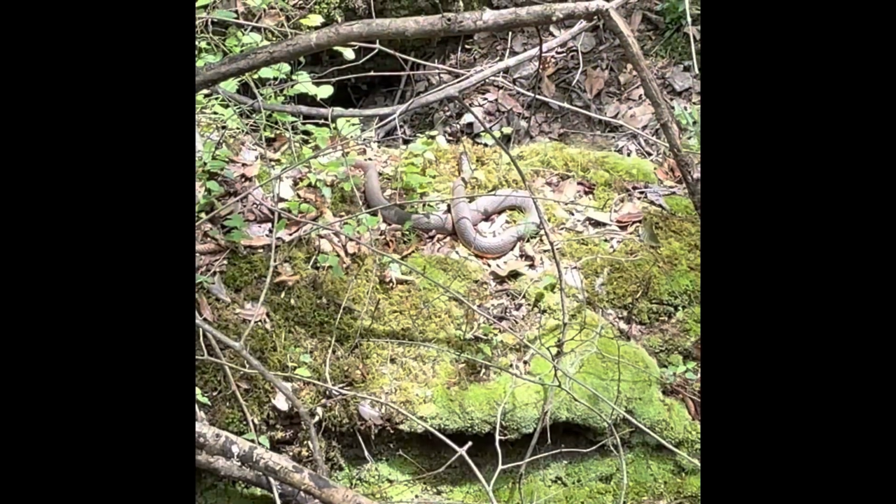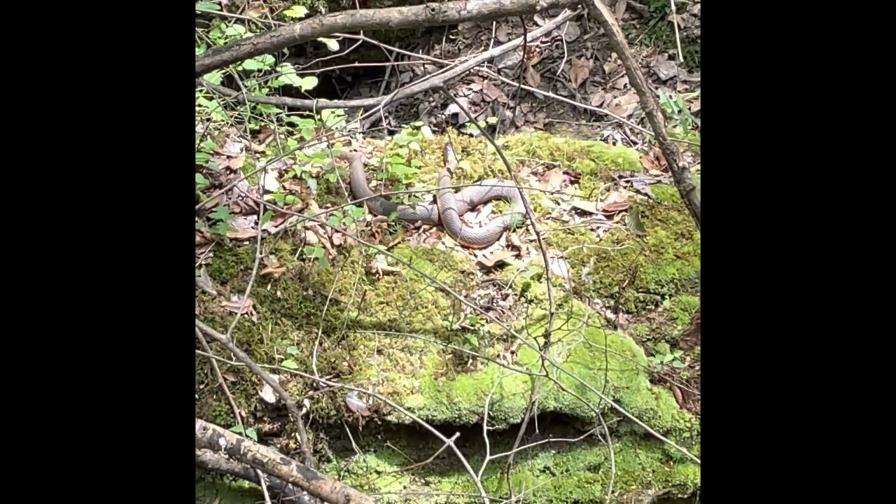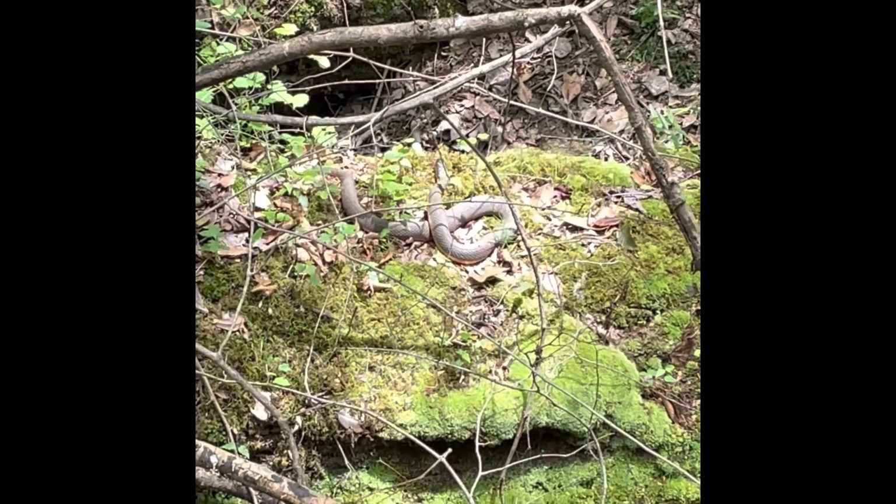Yeah, I think this one's slightly bigger than that one. What kind of snake is it? Orange bottomed, scale back. I think it's a rat snake.